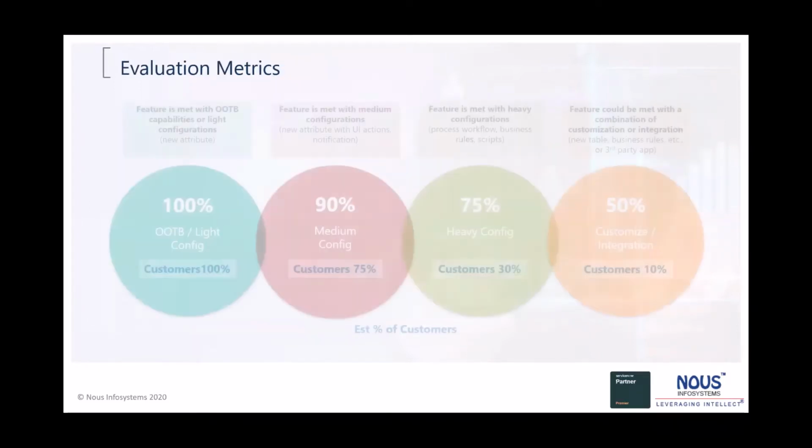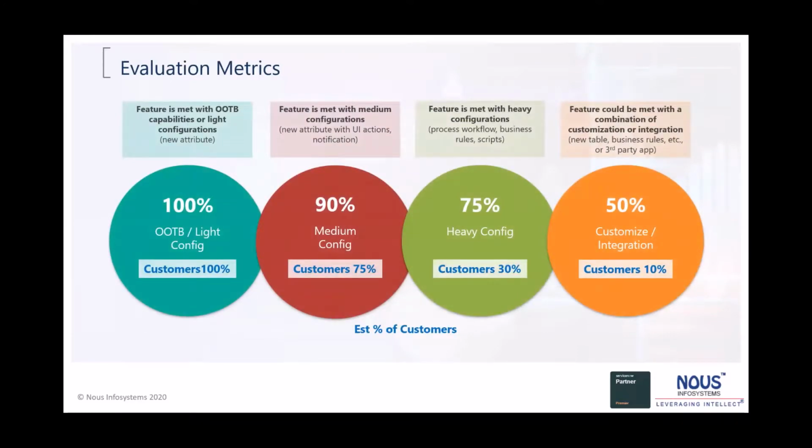Some of the evaluation metrics that you need to keep in mind, or this is basically some of the stats that's available. 100% out of box light configurations, 100% of the customers are able to get, a majority of the customers that we have worked with, they are able to get that. There are customers that have gone in and done some amount of configurations on the UI actions and notifications, or adding a new attribute. So that kind of is 75% of the customers we have engaged with.